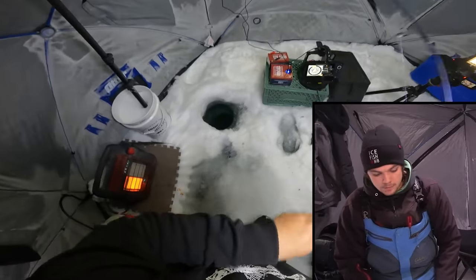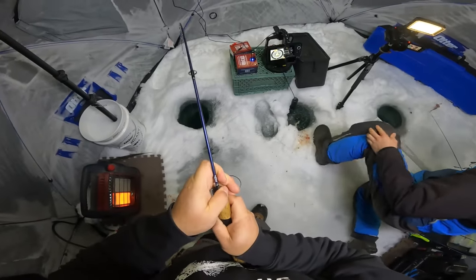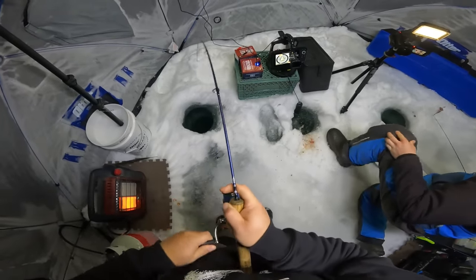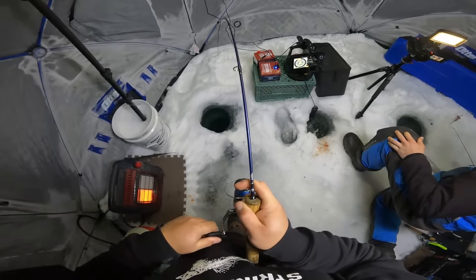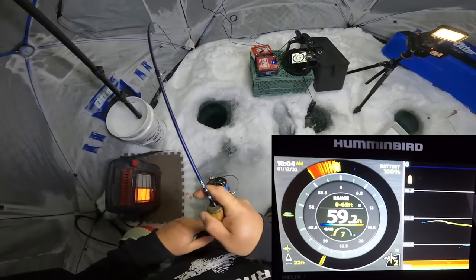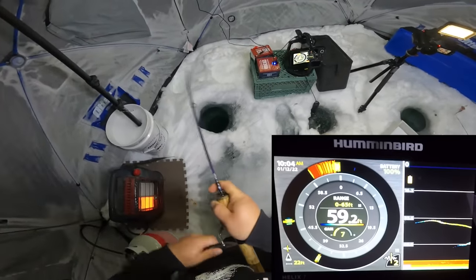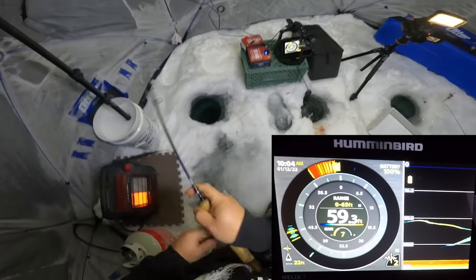Is that it right there at 32 feet, or is that a different fish? I think that's a different fish. I think so too. It looks like a decent mark. It's hard to say. Is that you below it? I think so. Yeah, it's you below it. That's crazy. There's two decent marks.